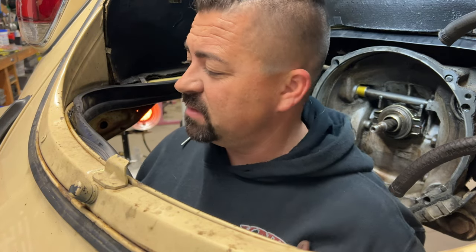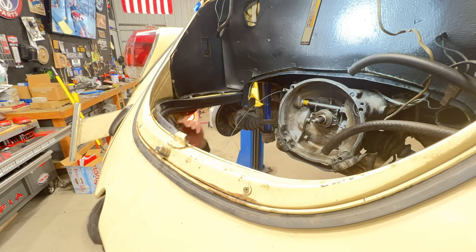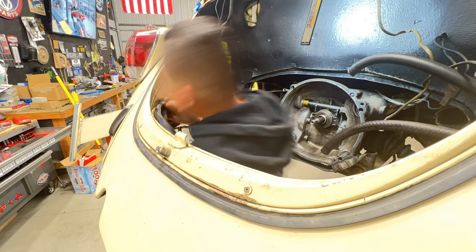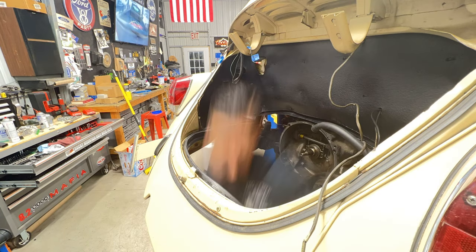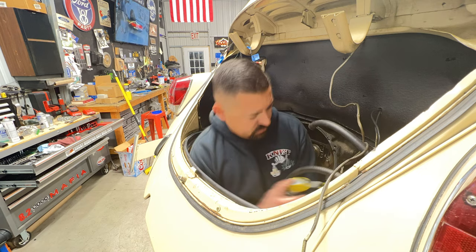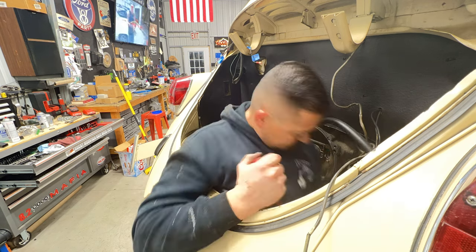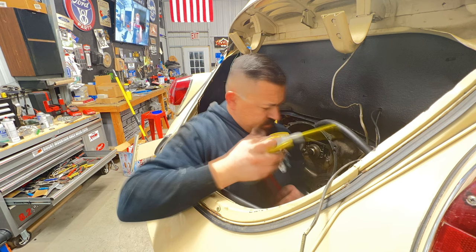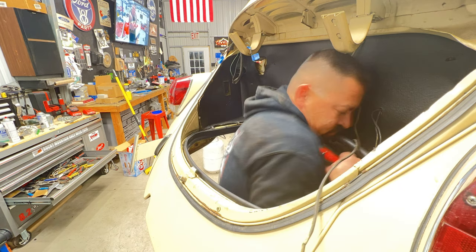Well, time lapse it is. I'm gonna see if I can finish this up. I guess that wasn't so bad once I got in the groove and started going. I got it in there.